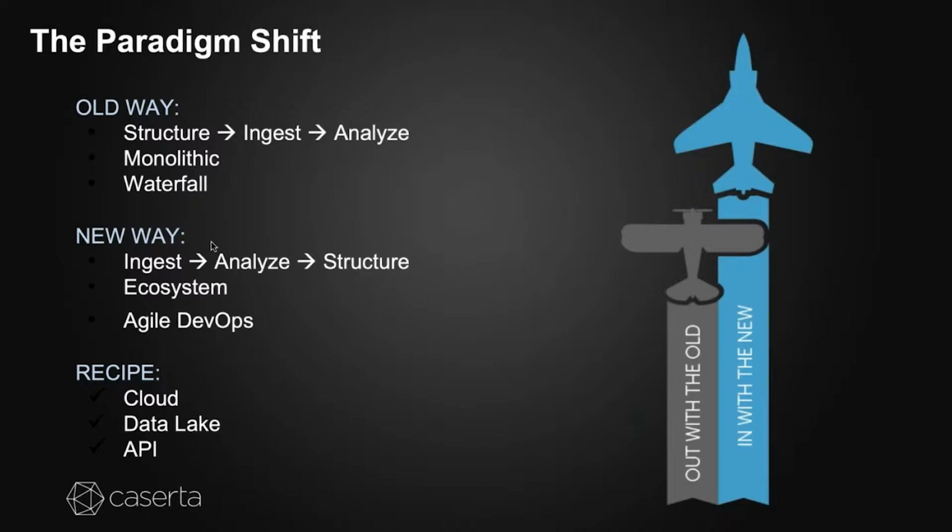So we used to build structures, load those structures with ETL processes, and then analyze those structures, very monolithic, very waterfall. Now what we're doing is we're really just ingesting data, disseminating data, getting insight in real time. And then if we need to apply structure to do some reporting, we can do that, but it's no longer an absolute requirement. So what's changed is rather than having just a data warehouse or a business application, everything works holistically as an ecosystem. So a data ecosystem now replaces the disparate, isolated applications that we used to have yesteryear.